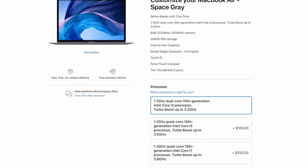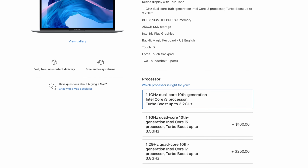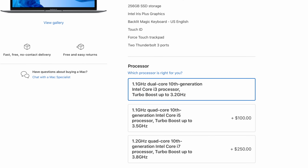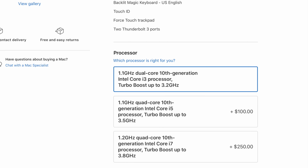Now, I do want to go back to the conversation of processing power, because this entry-level $999 MacBook Air does come with a dual-core i3 processor. However, there are some other processor options that might be suitable for most people. For example, you can upgrade the MacBook Air to be a much more capable machine with options for a quad-core i5 processor for an additional $100 upgrade, and a quad-core i7 processor for an additional $250 upgrade.